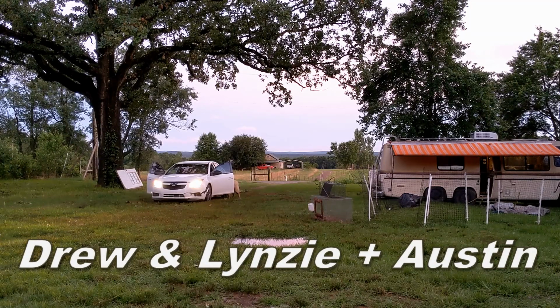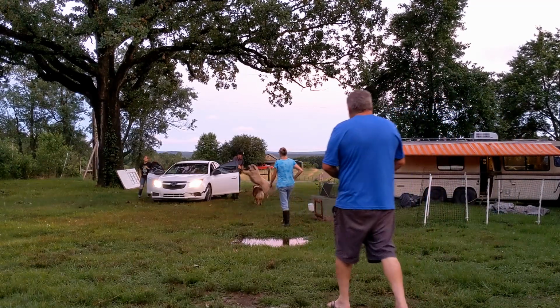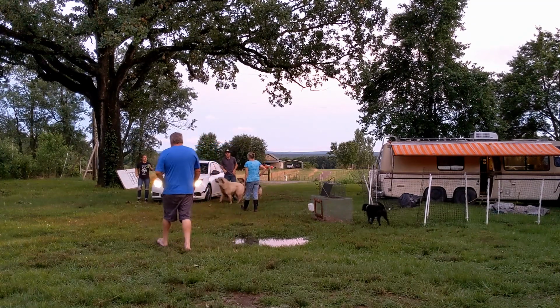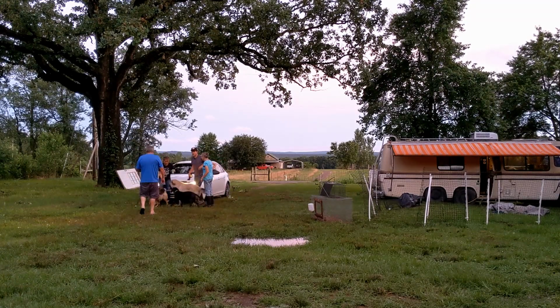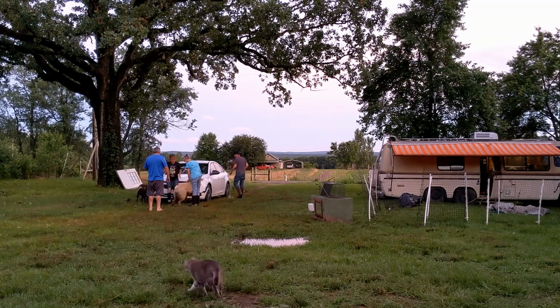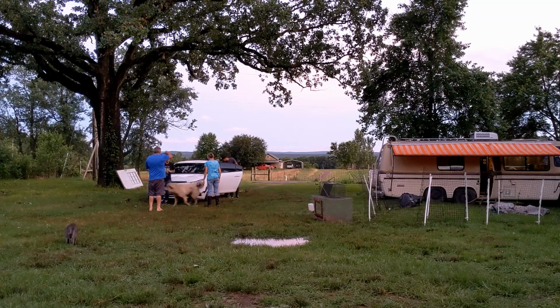Where's the truck? We're hoping you were bringing the truck. No, Lindsay's truck. It's getting close, man. We got a ton of stuff done on it yesterday. The alternator's not charging. Oh, it's empty.